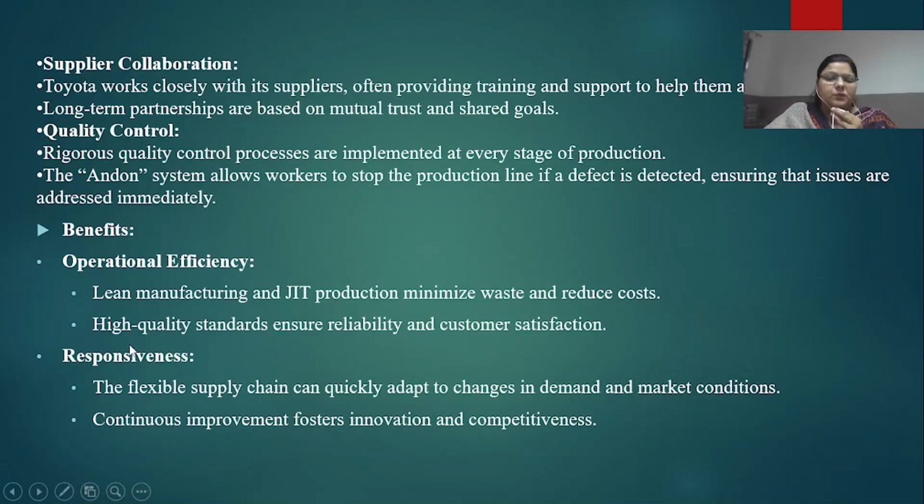Next is responsiveness. Basically, a flexible supply chain can quickly adapt to changes in demand and market conditions. It means it is a very flexible supply chain that adapts to the changes occurring in demand and market conditions. Now, continuous improvement fosters innovation and competitiveness.